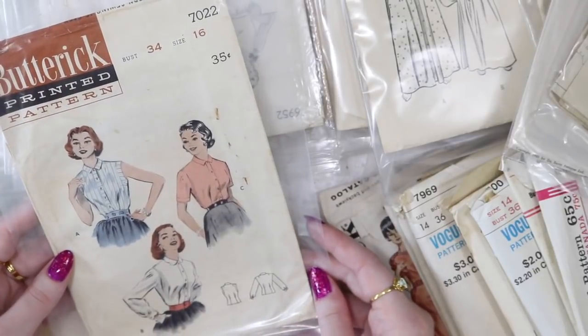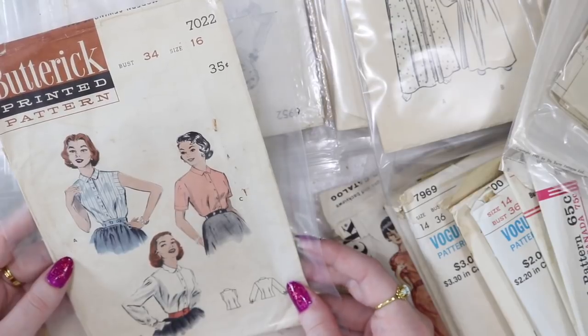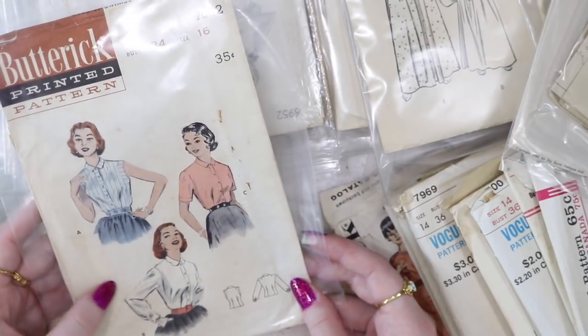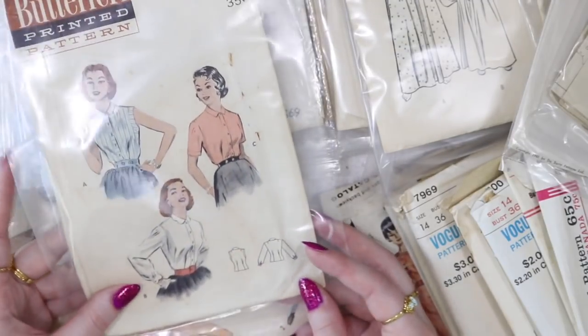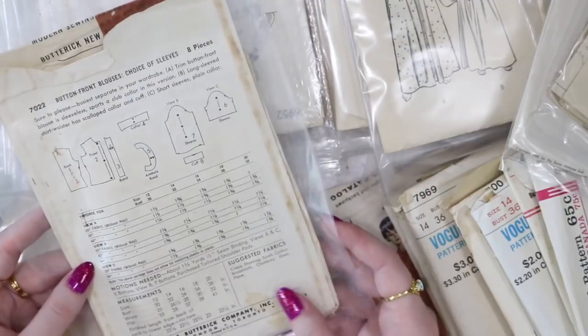Another Butterick pattern. This one's in a size 16 for a 34-inch bust. I really, really like this design. You can make it with short sleeves with facings that flip outward, so you can have kind of a contrasting detail there. You can also make it with classic short sleeves or with long sleeves and this scalloped collar and matching scalloped cuffs. This does, however, feel quite flimsy, like all the pieces might not be there, but it's really, really cute, so I hope they're all there.